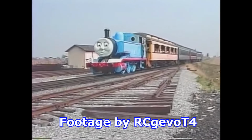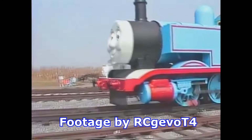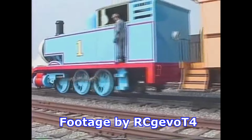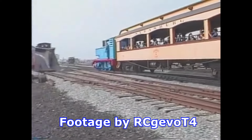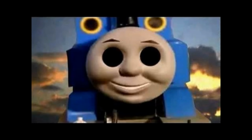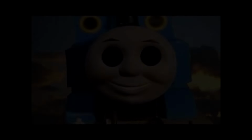What you are seeing here is some of the earliest footage of Thomas running. Notice how he isn't complete yet, as he is missing his connecting rods, his face is not finalized, and he's being pushed by a diesel. The run proved to be successful in some areas, and not so successful in others. For example, it has been said that the heat from the smoke box caused the eyeballs in Thomas's face to melt. Luckily, that was never seen by the public eye and was quickly fixed.